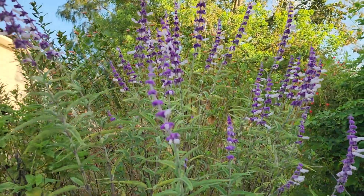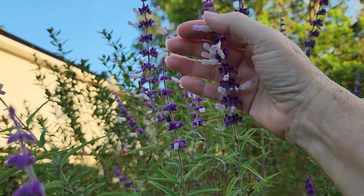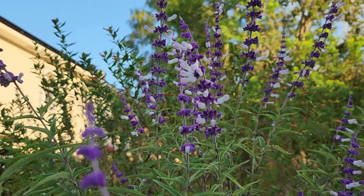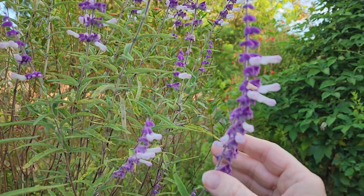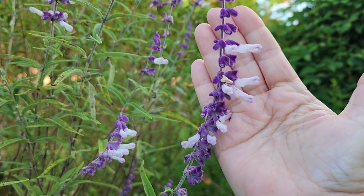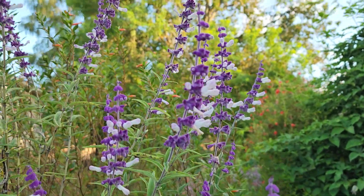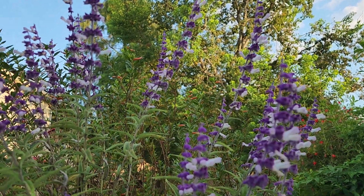And the reason I'm showing you this is because this salvia is beloved by hummingbirds and butterflies and pollinators alike. It flowers a little bit in the spring, but it flowers mainly in the fall, and it does its show here in the fall. It has a beautiful purple fuzzy calyx, and then this white, almost orchid-like bloom, and the pollinators just love this plant. I'm going to go show you another area where I have it.